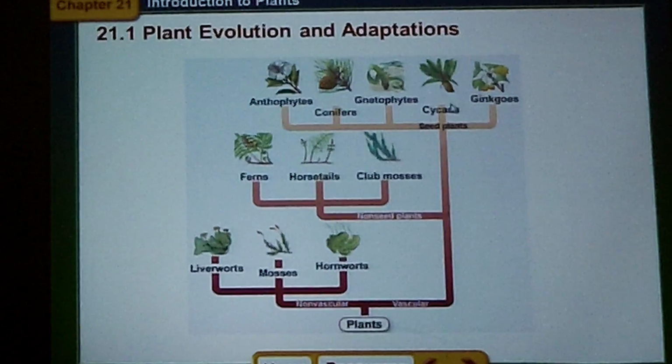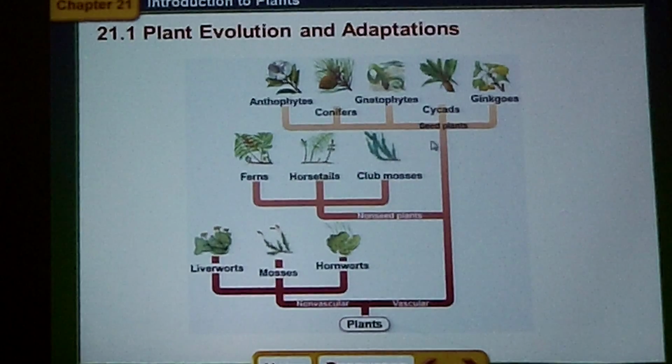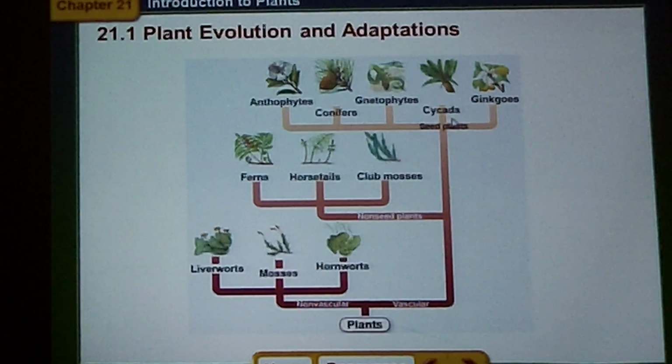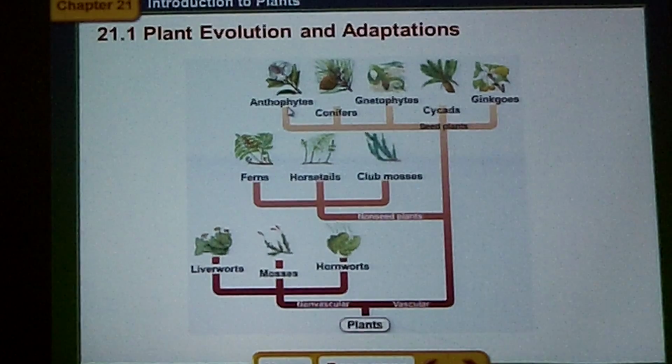This next group right here reproduces with seeds. And there's several different types of seed plants. They involve seeds that could last for a long time. See, spores will just die within a few days if they don't land somewhere where they can grow. But seeds can last for years. And that was an evolutionary advantage. So you have your ginkgos, your cycads, your gnetophytes, your conifers, and your anthophytes.